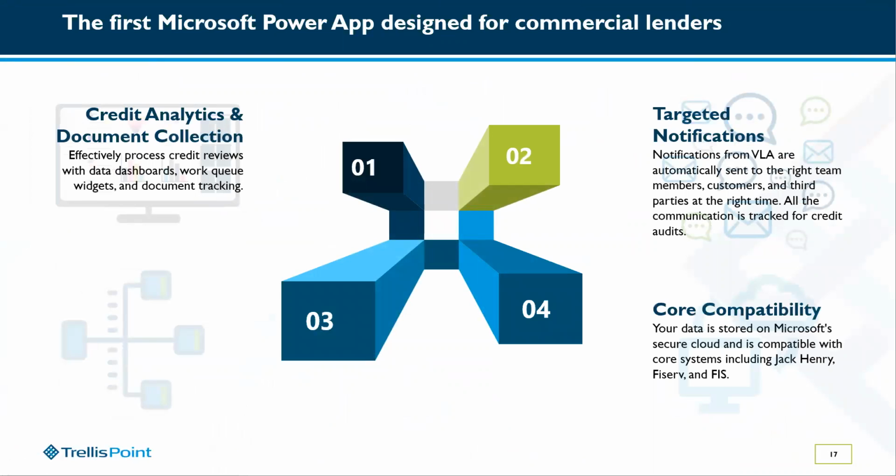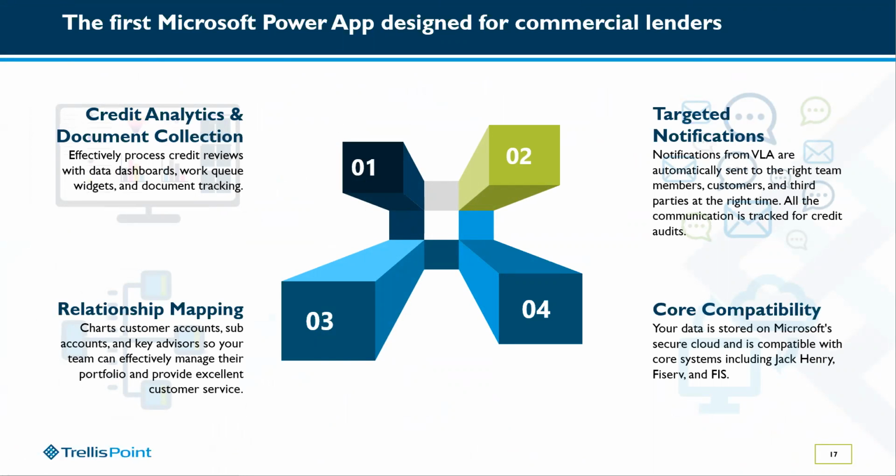So what does it actually do? Virtual Loan Assistant focuses on 4 areas: credit analytics and document collection. So there, everyone in the organization knows where credit reviews stand at any given point, and also where reporting requirements or financial documents that borrowers must provide stand as well. In addition, borrowers and their advisors know where those documents stand, making the experience for them much more pleasant.